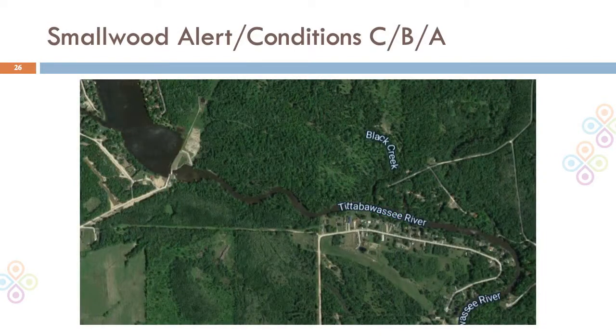On the next slide, it shows the downstream section for the Smallwood facility, and that's Radoff Road. And just by looking at the map, you can see with the twists and turns of the river, and you can imagine high flows that would go over Radoff Road and impact the homes there. And that's why they're notified so quickly.